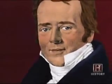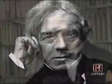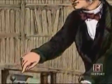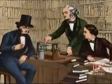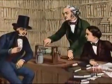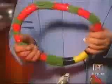A decade after Ørsted discovered that electricity creates magnetism, English scientist Michael Faraday demonstrated the reverse, that magnetism can produce electricity. He found that moving a magnet near a stationary coil of wire, or moving a coil of wire within a magnetic field, induced electric current.